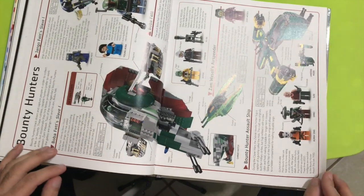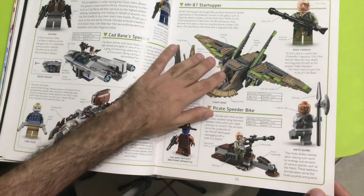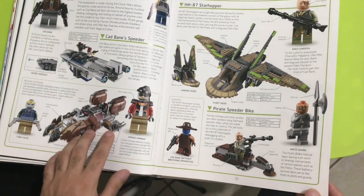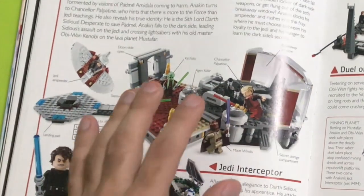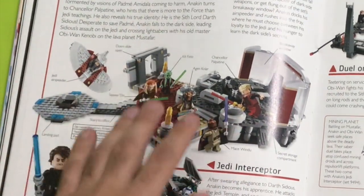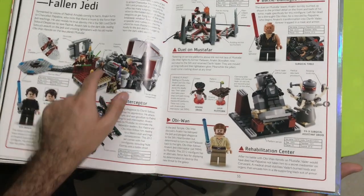Mandalorian stuff, Gungan stuff. Now we're moving into bounty hunters with different bounty hunter vehicles like the Star Hopper or Hondo Ohnaka's pirate tank. Palpatine's Arrest, another iconic LEGO Star Wars set. One that when I knew it came out, I just had to get it. This one is from 2012.